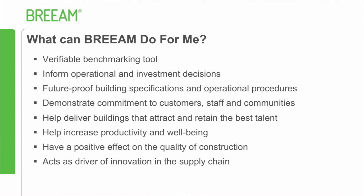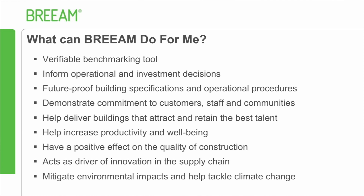In addition to these direct benefits, users have responded that BREEAM has a positive effect on the quality of construction and that it acts as a driver of innovation in the supply chain, as designers, entrepreneurs and product manufacturers seek to provide the solutions that clients require to deliver a quality, low-risk, sustainably built asset.